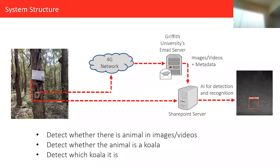So here you can see that we have this camera trap there. This camera trap has a motion sensor. So whenever anything moves in front of it, it will trigger the capture of an image or a video. And then the captured image will be sent to our server through a 4G network. So the images will be attached as the attachment of an email and sent to our email server. Then we have a program to automatically grab the attachment and put it on our own computers. And then we have the AI running automatically to process these received images and videos. So we can figure out, okay, whether there's a koala in it. The whole process is fully automated.